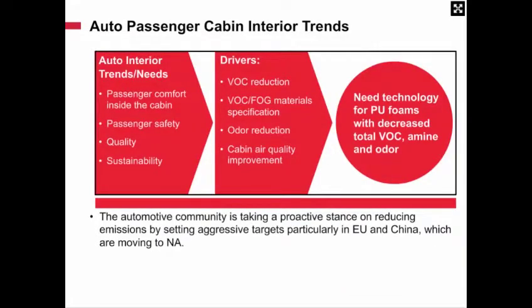There are also changing trends impacting the vehicle interior as well, such as continuing need for comfort inside the cabin while meeting passenger safety requirements, all while maintaining the quality, again, that delivers a vehicle that consumers would want to purchase, and sustainable solutions that will help meet these needs and trends. These drive the need for volatile organic compound reduction, as well as the reduction of materials that can contribute to fogging in the vehicle, as well as odor. So we see the drive for improvements continuing for cabin air on the interior of vehicles. Since polyurethane materials, including foams, can be a very large component in the vehicle interior, this points to a need for polyurethane foams which have decreased total volatile organic compounds, amines, and odor.